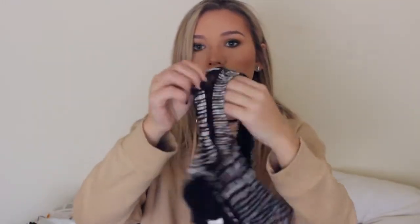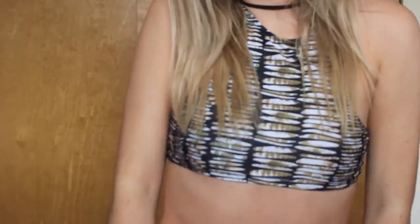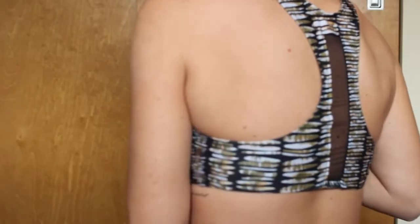Probably one of my favorites is this one. So the bottoms look like this, and they have mesh on the side. And the top is high neck, and there's this see-through strip in the back. It came with pads, but once you take the pads out, the top fits perfect, and I just really love that suit in particular.